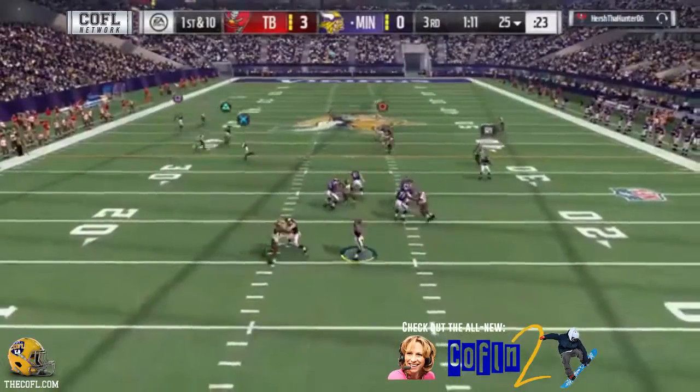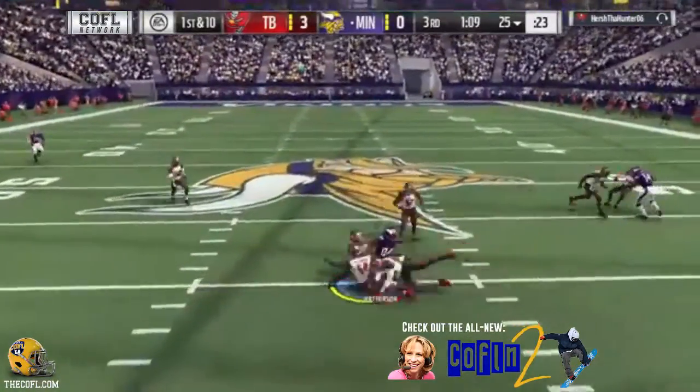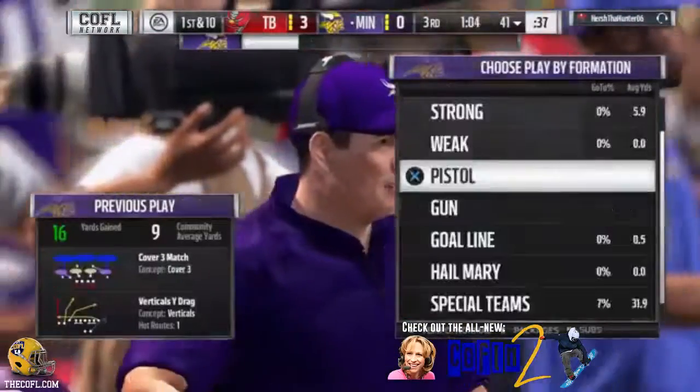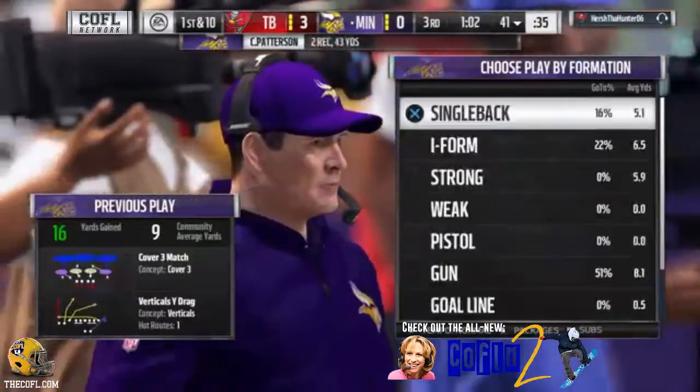Yeah, will they make up for it? And he's going to find his man out of the backfield. That's complete. That one good for 16, and the drive will continue.